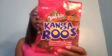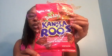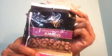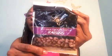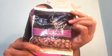So Toad Alley Kangaroos, this was a new purchase for me. This is a chocolate flavored coated pretzel nugget with a peanut butter pouch, and that is a 3 ounce bag, and they were delicious. I've been on a chocolate kick since yesterday. So let me speak about the other chocolate product I picked up, but I'm saving for some AirPop popcorn. This is Landmark Confections Milk Chocolate Raisins. That is a 3.5 ounce bag, but I'm waiting to try these with my AirPop popcorn. That's how I love it at the movie theater, raisinets and butter popcorn. But I haven't tried them. If you have, let me know.